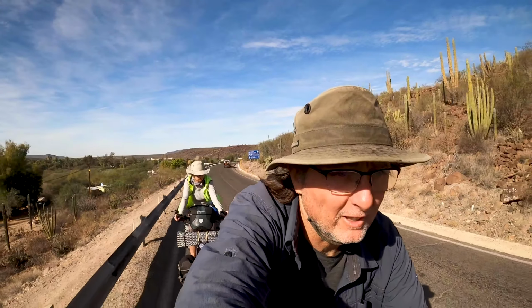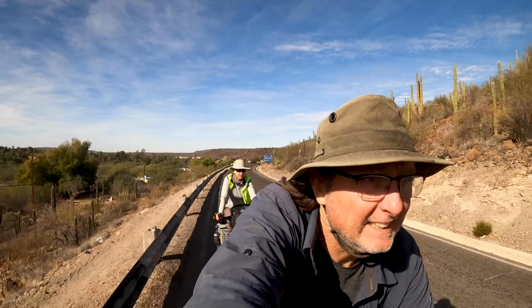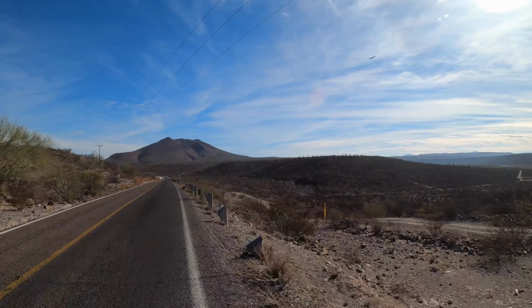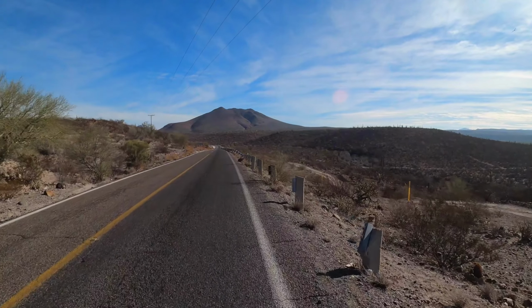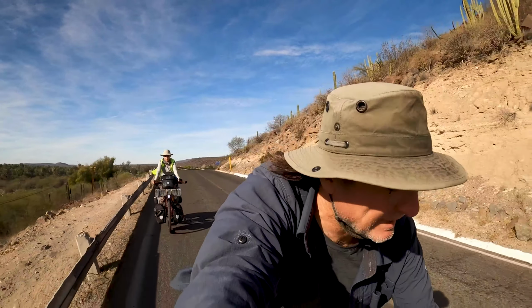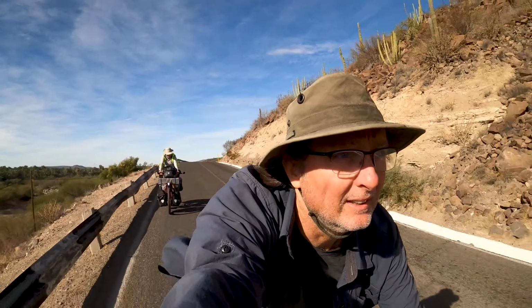So we're leaving our little oasis of San Ignacio and heading to Santa Rosalia today. Should be back on the coast by nightfall. It's a nice little break. I mean, it was a cute town. Definitely a must if you're coming this way. So down the road we go.